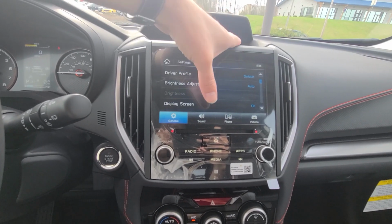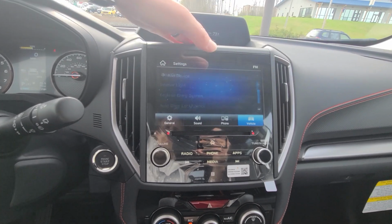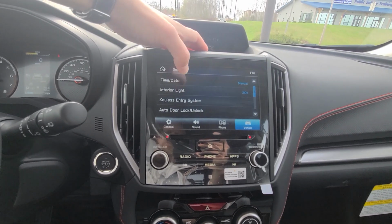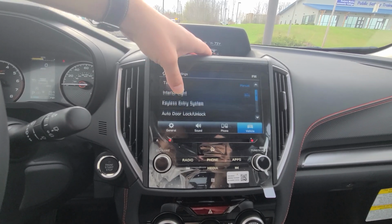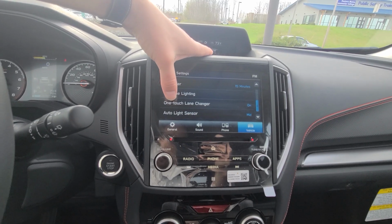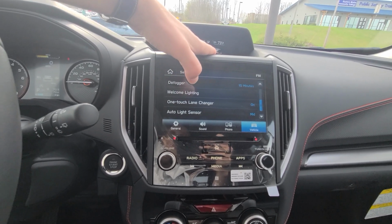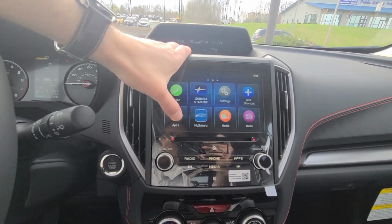Settings, car settings, sound settings for your graphics equalizer, phone settings where you can add in multiple devices, and then vehicle settings where you can set date and time settings, interior light, auto door lock features, how long the defogger stays on, whether or not you have one touch lane change turned on. Those type of settings would be found under there.